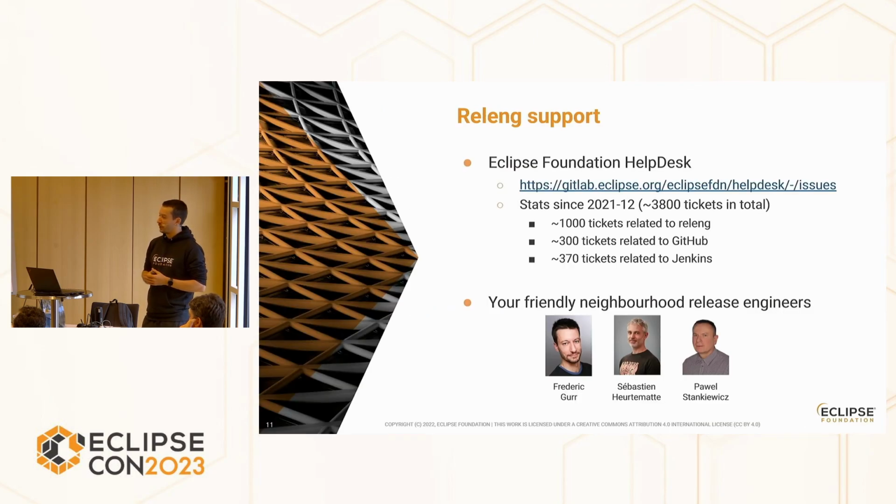And one of the pillars of keeping the build green is obviously helping the projects and supporting them. And for that, we have our help desk. In December of 2021, we migrated from our old Bugzilla instance. And since then, we have around 3,800 tickets in total.